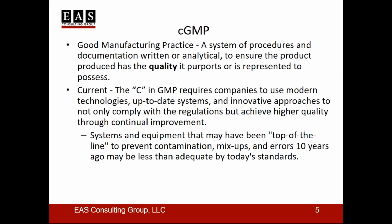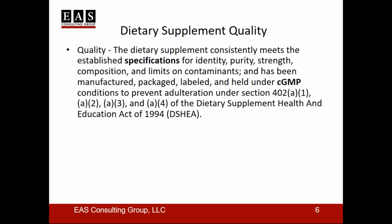The GMPs for dietary supplements, 21 CFR 111, was actually passed in 2007. So it's been a decade since then, and technology changes pretty quickly in a decade. Things that might have been top of the line then to prevent contamination, mix-ups, and errors may not be adequate by today's standards. So the FDA is not going to reissue these regulations. We have to make sure that we're always staying current on technology.